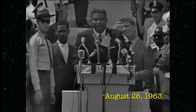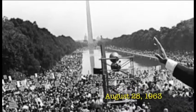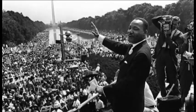While many only know about the march and Dr. King's famous I Have a Dream speech from watching television, Robert White was among the thousands that journeyed to Washington in 1963. I was 14 years old. I really didn't want to go, but my grandfather took me. To this day, I'm glad that he did, because it changed my life. As time went by, to be a part of history, to have marched in it, it was great.